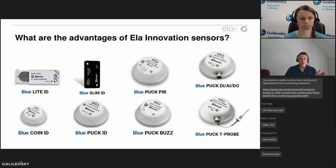More globally about the range of Bluetooth sensors and tags, I will not comment again about the advantages of wireless solutions versus wired solutions, but if we look at the wireless sensors and focus on specific advantages of Ela sensors versus others, I'd like to say that we have sensors with very large battery life cycles, up to 20 years for the puck, the blue puck family.